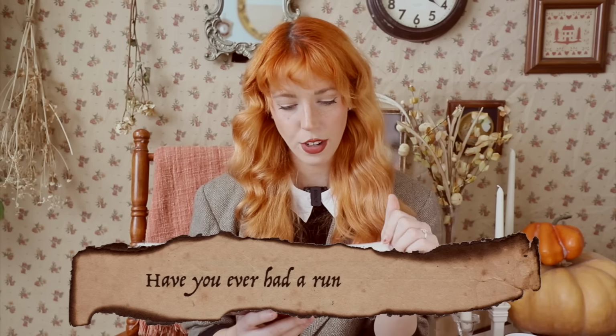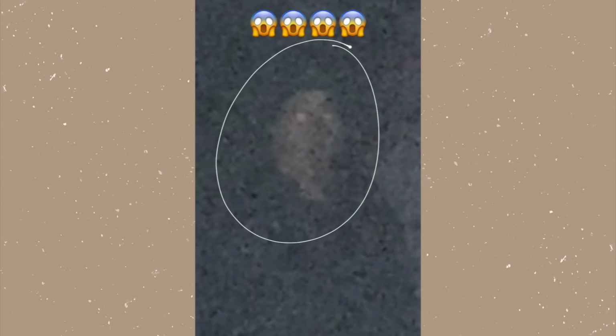Have you ever had a run-in with a ghost? Oh, don't want to scare anybody, but you tell me. We took this in a cemetery in Northern Ireland. No, it was Ireland at night. I think it was close to midnight.